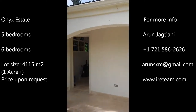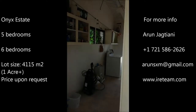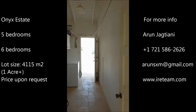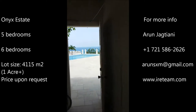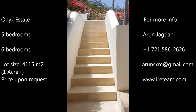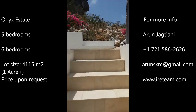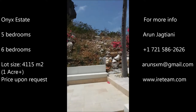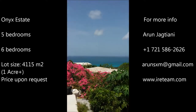Listen to the birds. That's the kitchen area. Come back around, this is the laundry, which leads out to the pool area as well. And take you up here. These stairs lead you up to another guest quarters. Private lounging area here, overlooking the pool.